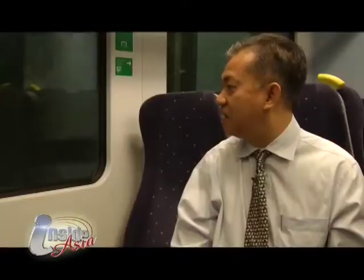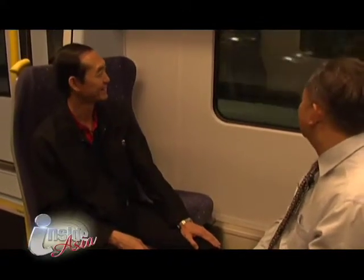It looks very much like the MRT. Are we in a subway, having another version of MRT here? Thank you. So finally, we are arriving at the Suvarnapum terminal.